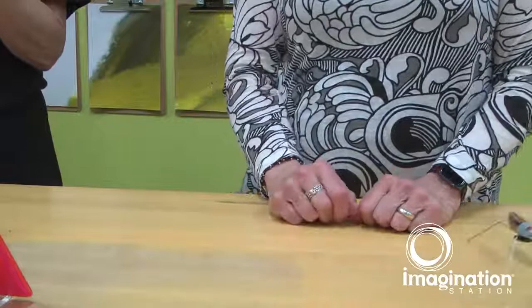Insects are successful in lots of different ways, and there are a few things that they do that we do, but insects actually do much better. Jumping is one of them. Grasshoppers are pretty good jumpers.